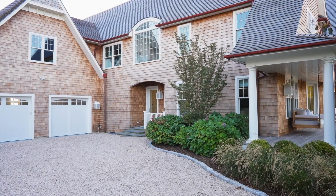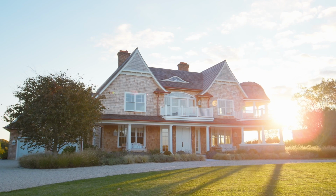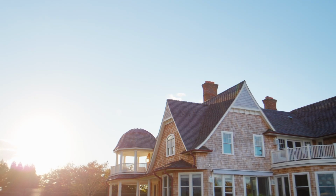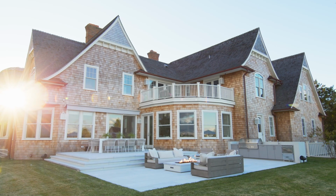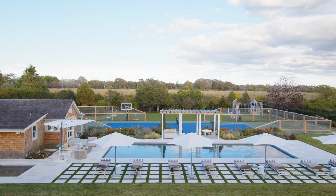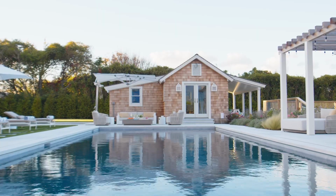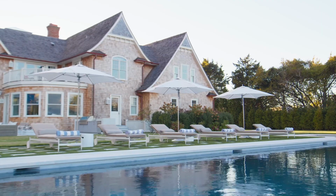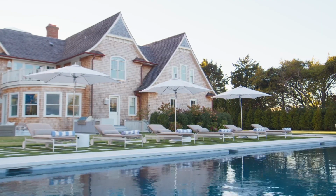Now when you pull up to the home and you see the beautiful work that has been done to the exterior, it just feels like such a breath of fresh air. It's such a new sensation. And I feel like homes that are of a certain age, when you clean them up and you polish them up and you give them a new light, they thank you. They thank you. And it's a very beautiful sensation to be involved.